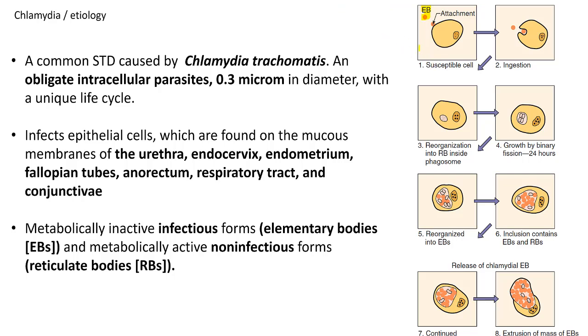Chlamydia can infect several epithelium types. So in the urethra, cervix, endometrium, in the uterus, fallopian tubes, and also can infect the conjunctiva, importantly. And that is one important part in the transmission of chlamydia, as we see.